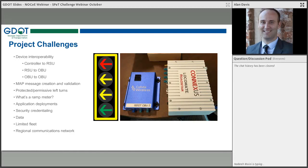Map message creation and validation, that was probably, as we'll see in a minute, where we spent a lot of our time. It's not only the map messaging, but the validation and troubleshooting of all this data that is crucial. Most of our expense, most of our effort has been on creation and validation of map messaging and GPS correction efforts.